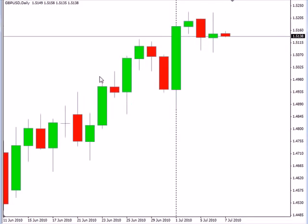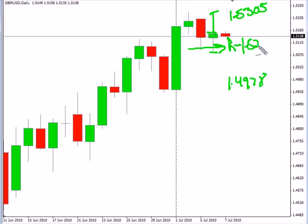Now the pound US dollar pair. This pair closed higher. It did have a decent range on it, moved lower and then higher, pulled back a significant amount before closing lower. Has been moving sideways, but definitely has a bias to the upside. Look for it to potentially go as high as 153.05, possibly as low as 149.78. Look for some resistance around 152.31, and look for some support around 149.78.